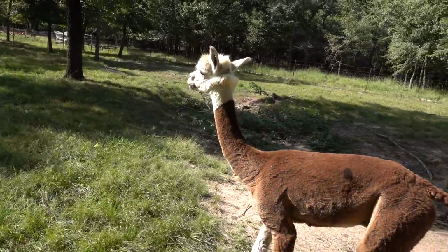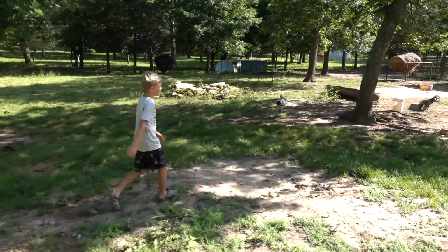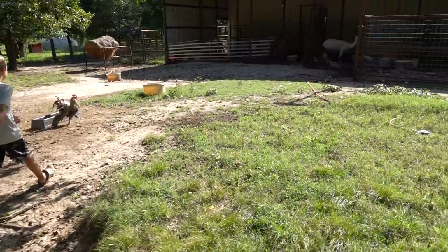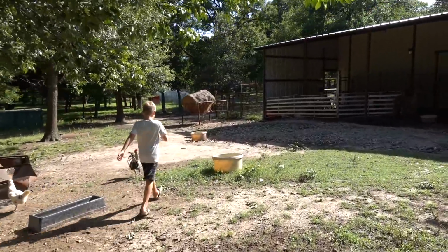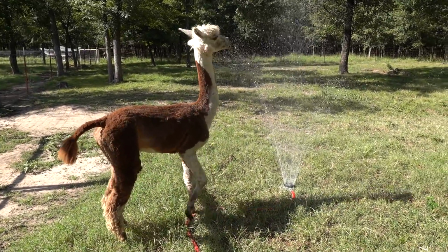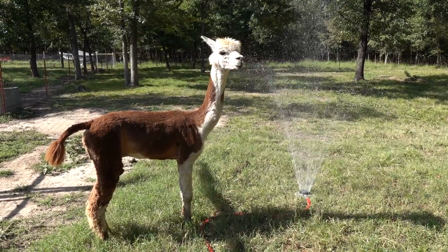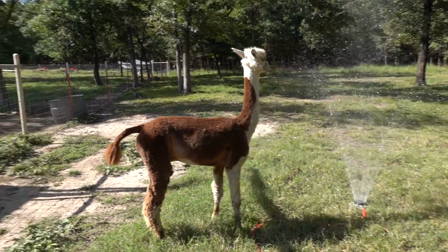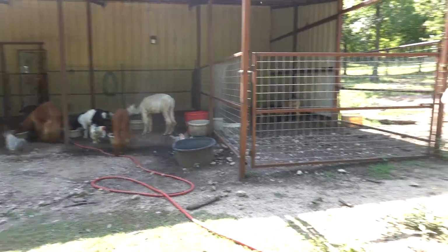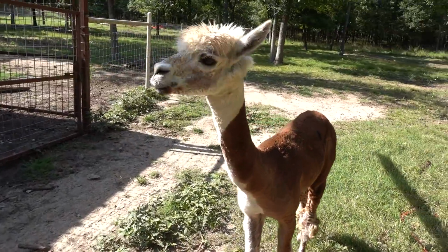Rufus, you're just waiting on us to turn the sprinkler on, aren't you? Hey, Houston, why don't you go turn the water on for us? Rufus wants to play in the sprinkler. You like that sprinkler, don't you, Rufus? The girls are just going to stay over there and eat. They don't really care to come play in the sprinkler right now, but Rufus don't mind getting all wet, do you, buddy?